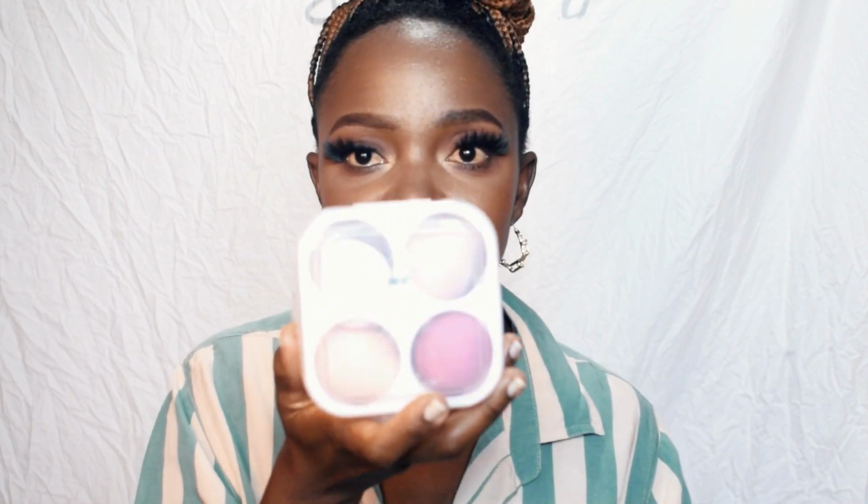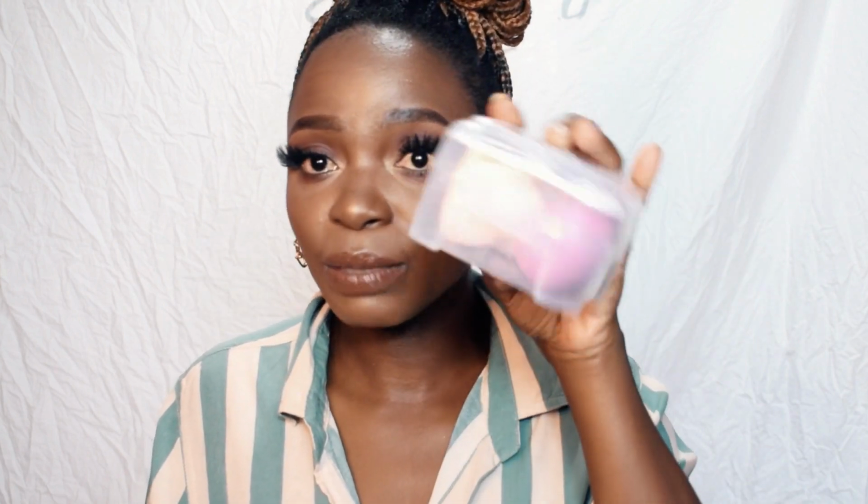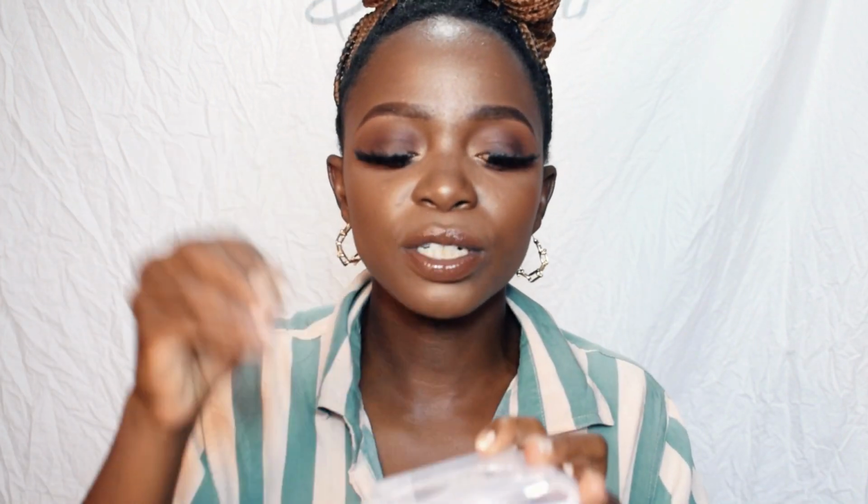These are 4 pieces for 300 and something. You saved a coin, you saved 100, and it also comes with a storage box. So once you're done using them, you can wash them and store them back.